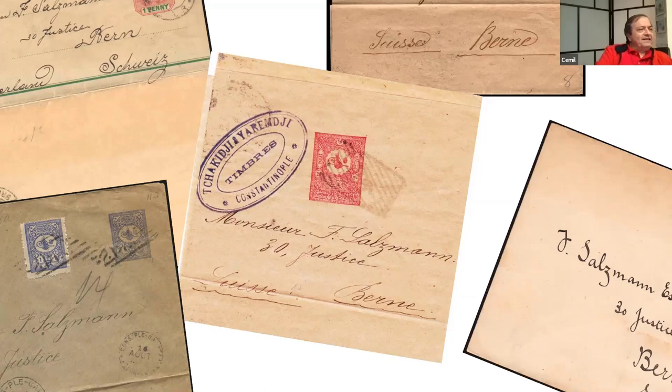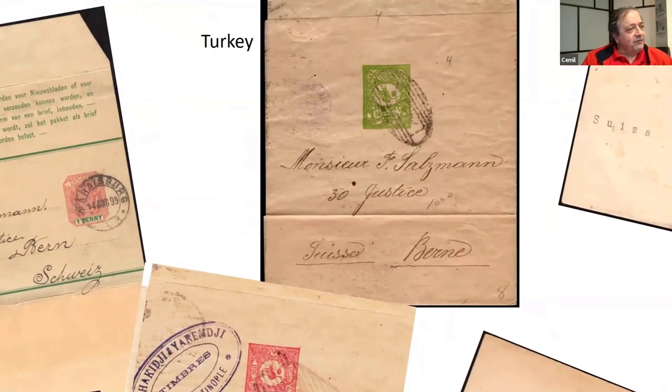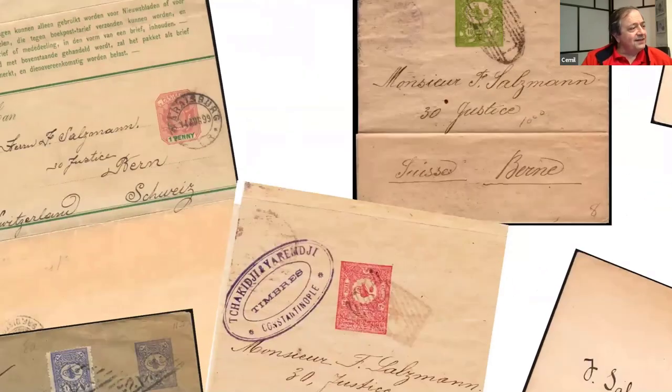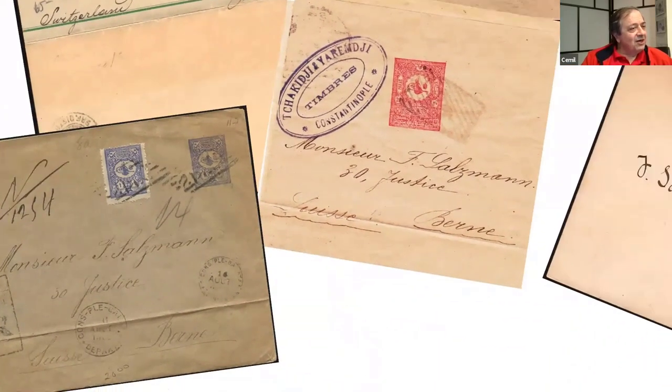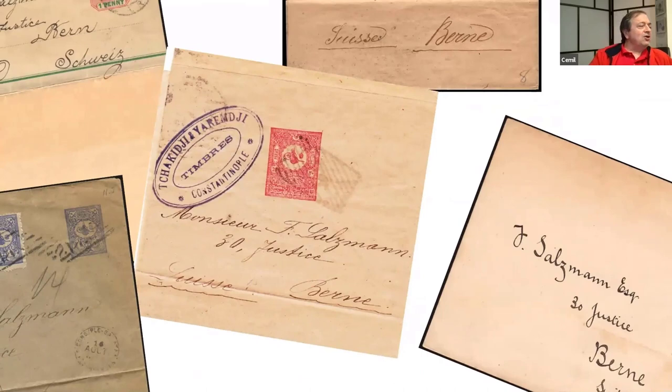So if a stamp dealer is sending this to F. Salzman, and you can look at the others that are coming from the Ottoman Empire, from Turkey, and you see it is the same handwriting. It's always. So that means this one too. So that means this stamp dealer was sending these items to Salzman, and so it is possible that the others were also, maybe this guy had a network of stamp dealers who were sending him postal stationery items.